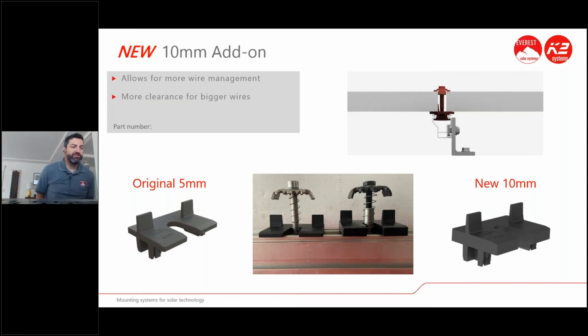I wanted to show you the difference between the new clamp and the old clamp, as well as the old add-on and the new add-on. So I'm going to show that again here. This is our old clamp that has been around forever, and it still exists and still has the MK3. And then this is the 5 millimeter where my fingers are. That's going to be the gap between the frame of the module and the racking, and that goes on here.